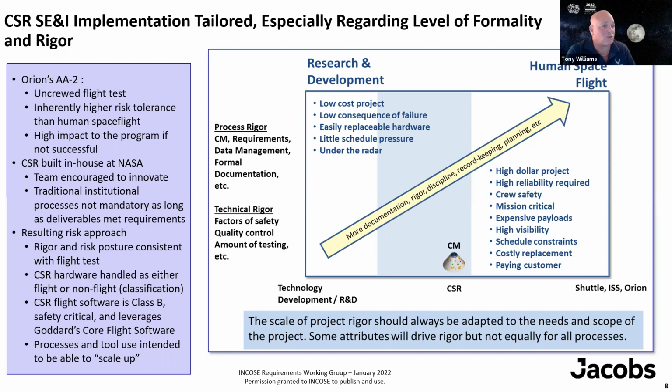So we picked a risk posture, and what this chart's trying to show you is, if you look on the right, these are human space flight, human safety critical activities: shuttle, ISS, Orion, lots of money, lots of reliability. And then you have on the very other end of the scale tech dev, R&D, where failure is not only possible, but sometimes encouraged, so you learn. And we decided that we were somewhere in between those, and we had the opportunity to make some smart calls in terms of our project rigor, is what we called it. Rigor as in how many signatures did we need on specs and how many verifications did we need per test objective and so forth.